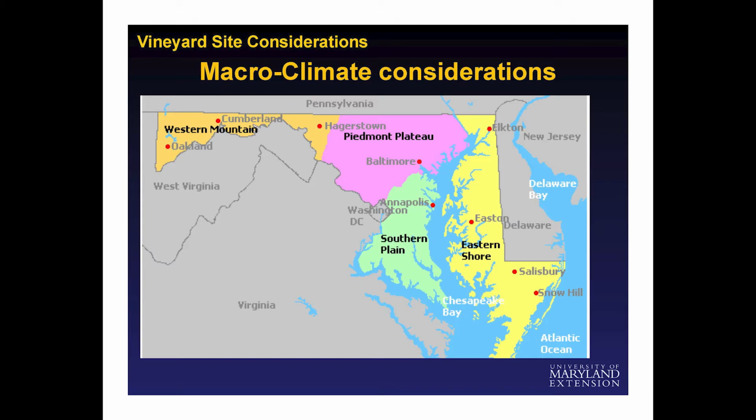These are the macroclimate considerations. We have the basic regions of Maryland, the western mountain regions. The limitation here, of course, is cold winters. We have areas out in Western Maryland, in Garrett County, where they can get minus 20, minus 25 degrees, and vinifera grapes, Chardonnay, Cabernet, will not survive those conditions.